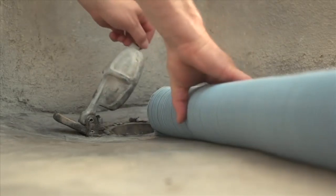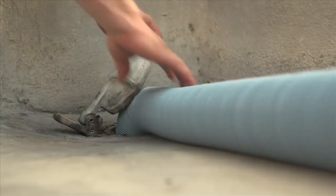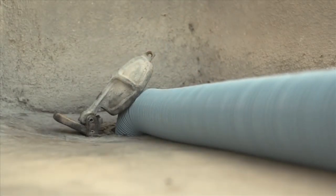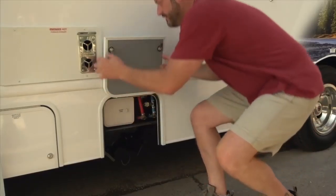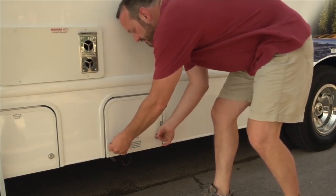Most campsites without sewer hookups have a dump station for your convenience. Simply pull alongside the sewer connection, deploy the hose and follow the procedure we just outlined. There, that wasn't so bad now, was it?